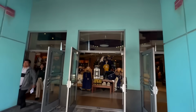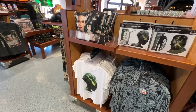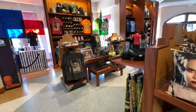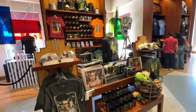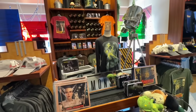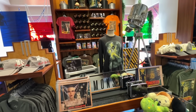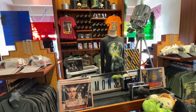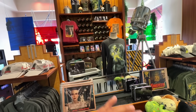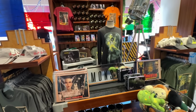Let's check out, see if any new merch. Over here at the Universal Studio Store, they've had a lot of Universal Monster merch out for a while. They've been doing a Universal Monster House every year, I feel like, for like 4 or 5 years now at Horror Nights. What is this year's Universal Monster House if it was to come? I know some people were speculating we could get maybe a Dracula, like a Soul Dracula movie. I don't know what I would want. I don't know.